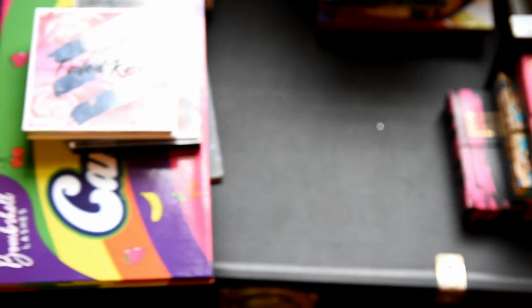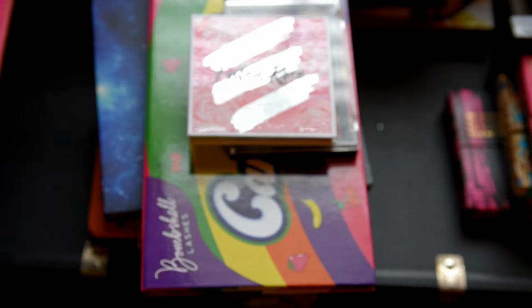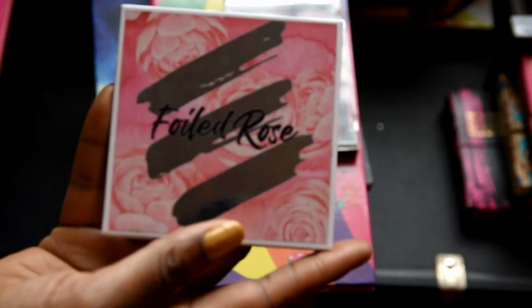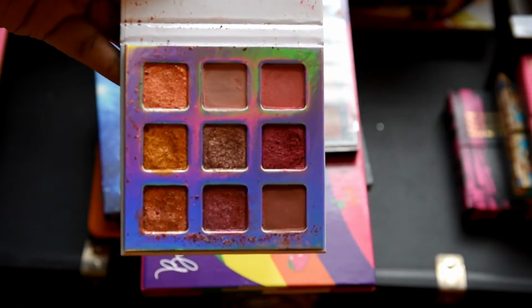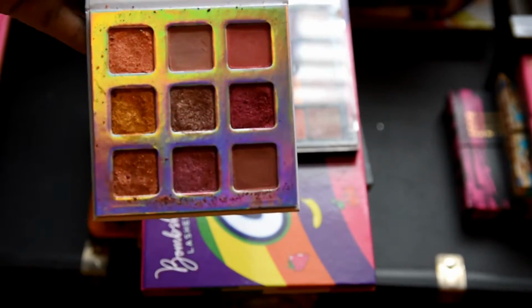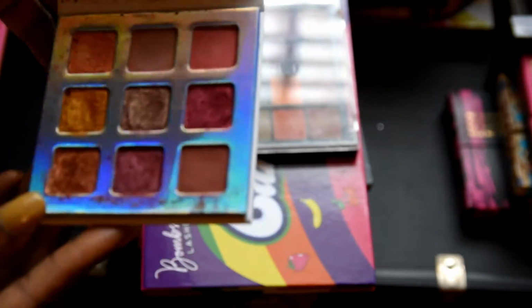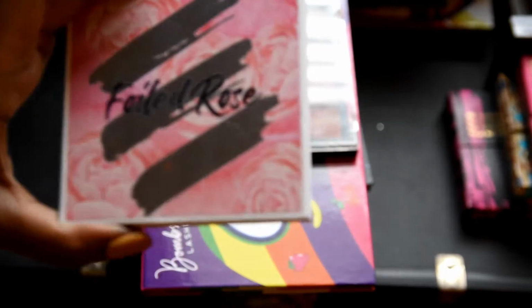This is getting harder to just focus on the brand, so I'm just going to start pushing the piles in the center and we're just going to kind of go from there. The one on top right here is my Foiled Rose palette from Love Luxe Beauty. This is a palette that I will cherish. I love this palette. As you can see, this palette is busted, okay? I got a lot of use out of this palette and the shades are very, very pretty. The looks that I created with this palette were sensational. I will definitely keep this palette, and if nothing, these metallics are insane.